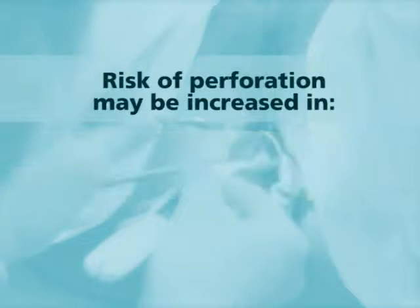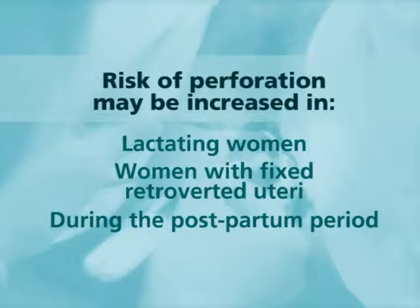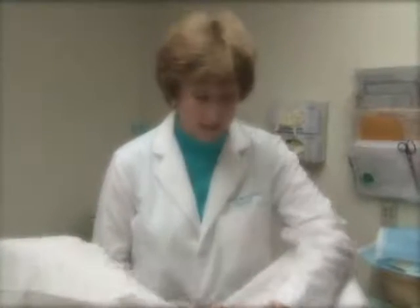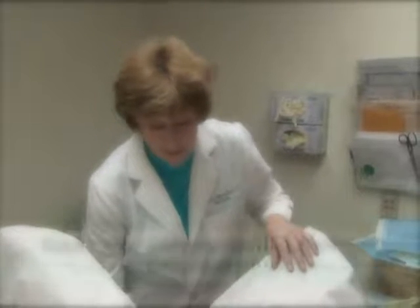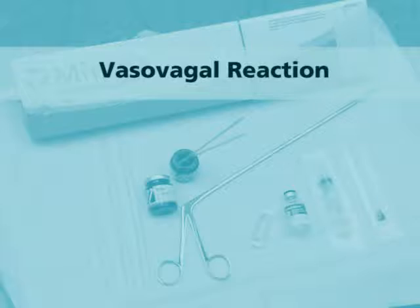The risk of perforation may be increased in lactating women, in women with fixed retroverted uteri, and during the postpartum period. To decrease the risk of perforation postpartum, Mirena insertion should be delayed until 6 weeks after delivery or until uterine involution is complete. If involution is substantially delayed, for example following complicated vaginal or cesarean section deliveries, consider waiting until 12 weeks postpartum. Another special consideration is vasovagal reaction.